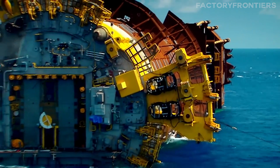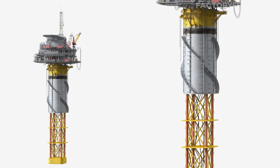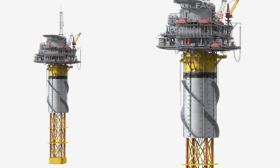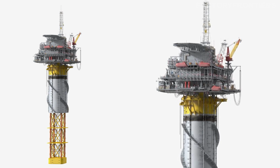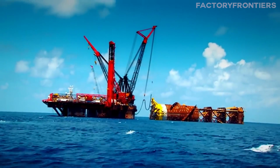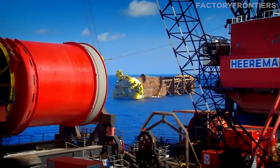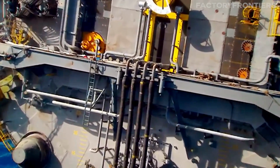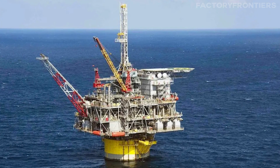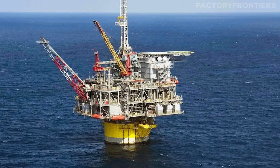Following the design phase, the construction began with the fabrication of the spar hull, a massive cylindrical structure designed to float vertically in the water and stabilize the platform. This task was undertaken in Pori, Finland, where the hull was constructed in sections due to its enormous size. Each section was meticulously built and then assembled to form the complete hull, which was designed to support the rig's deck and the drilling infrastructure above while anchoring it to the seabed thousands of feet below.